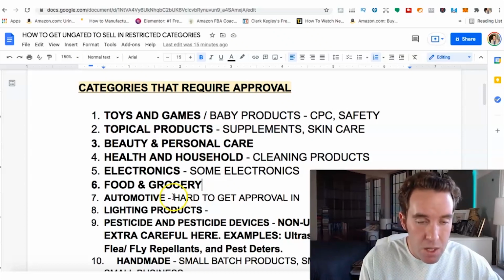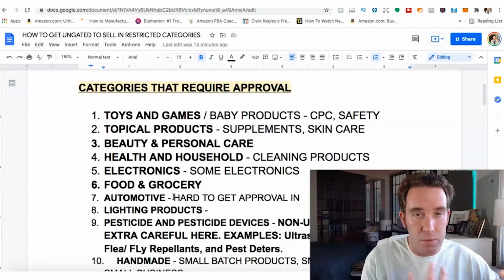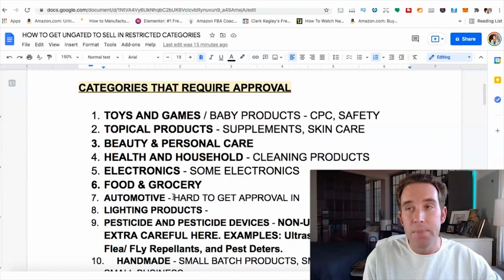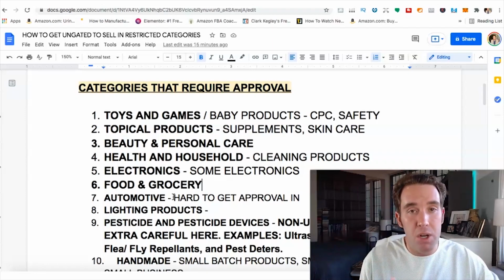facilities. Automotive, guys, again, like food and grocery, this is a hard one to get approval in. I have not got approval to sell automotive products. This is like seatbelt pillows for children. This is like car seats, you know, dash organizers and visor stuff. Automotive is pretty hard to get approval in.